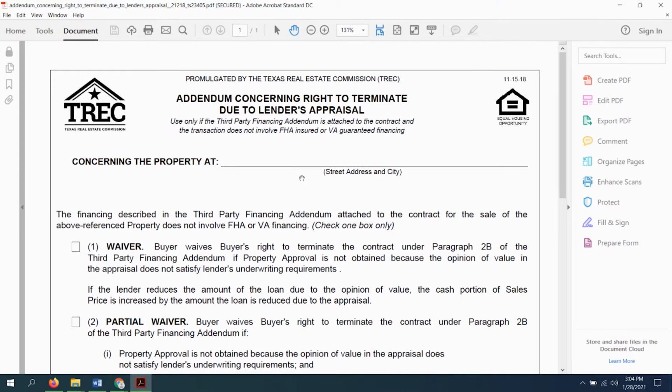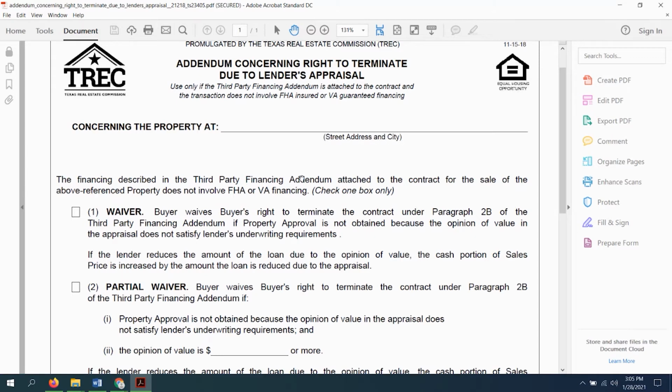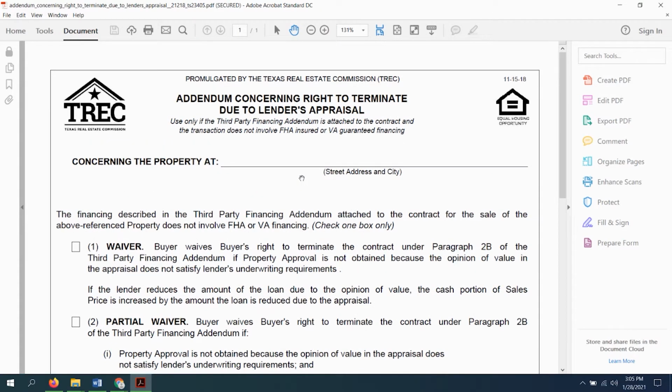This is definitely a seller's market, especially in the Austin area, but throughout the state of Texas. We're having a lot of folks flocking in from other states, and it's driving prices up, but it's also making it very competitive on the current inventory for these buyers. So this form is a means for buyers to make their offer a little more attractive to sellers. And so we're going to go over it here briefly.